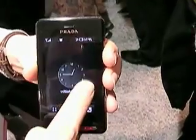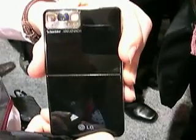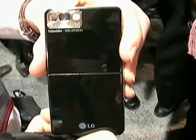And there's some neat little features, like you can move things around the screen. Have a look at the back. It's a 2-megapixel camera with a Schneider Kodak lens.